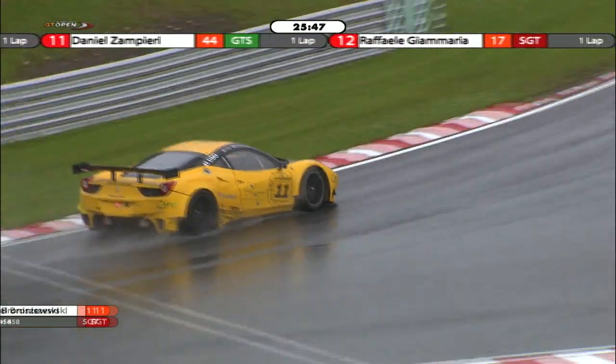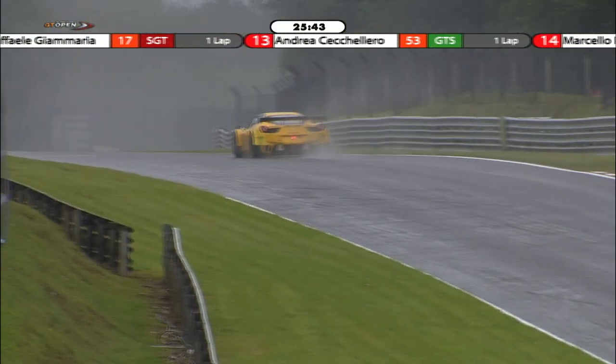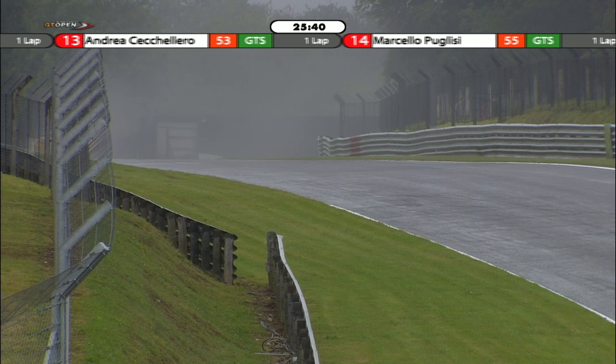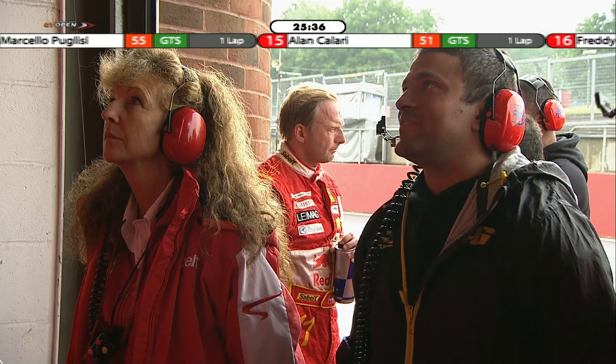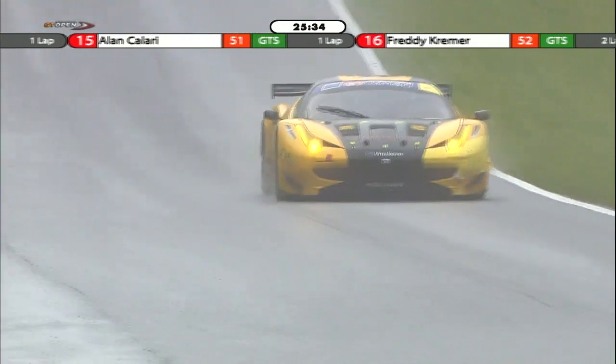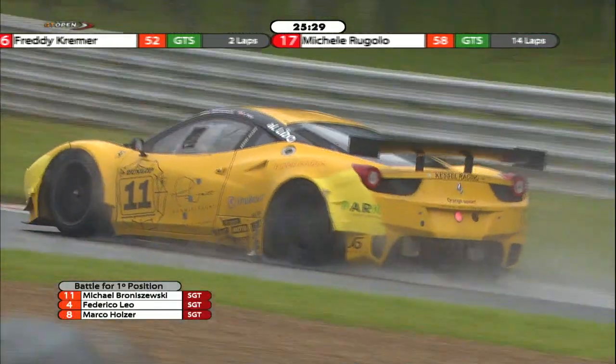But he's going to have to deal, I think, very soon with Marco Holzer, who's looking very racy in that Manthey Racing Porsche and was taking a few tenths out of Leo on the previous lap. We've got 25 minutes left on the clock. Is that going to be enough for them to take out Michael Brosnitsky's 18-second lead, or is this going to be the first win of the season for the Kemmel Racing Ferrari?